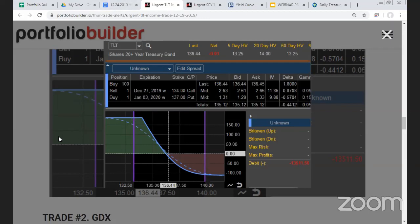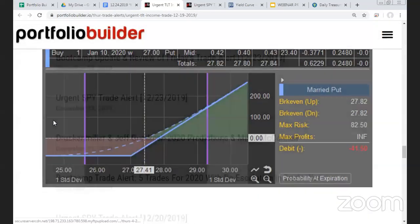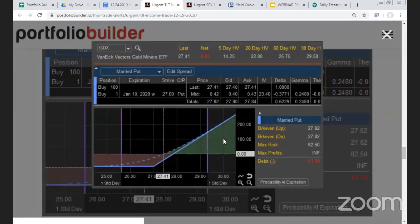Now on GDX, the last piece of the trade, you can see the same setup. We bought the in the money put, which essentially realized the maximum loss going into that trade immediately. And that maximum loss was 82 cents. So we've already nearly paid that off because GDX is traveling higher. And any move from here through January 10th will essentially be a no risk profit in our portfolio.